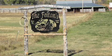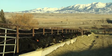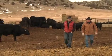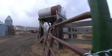The Felton's prime cow herd is located at their Miles City Ranch. The bulls and heifers are fed and cared for at the Springdale operation. Kind of an inclement day here at Felton Angus Ranch. The wind's blowing about 40 miles an hour, but it's not too cold, so it's not too bad out.